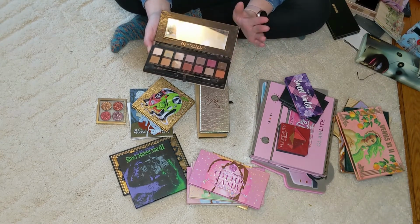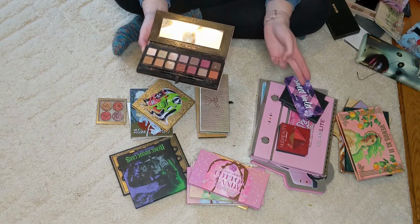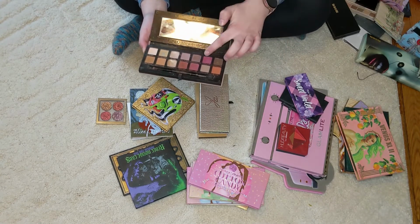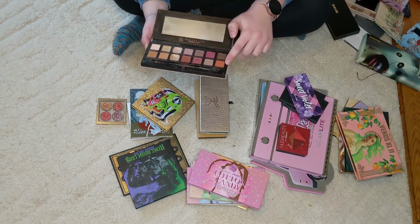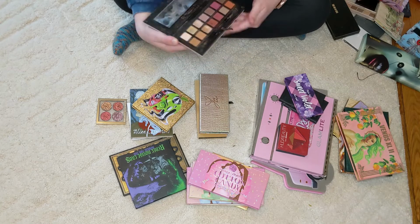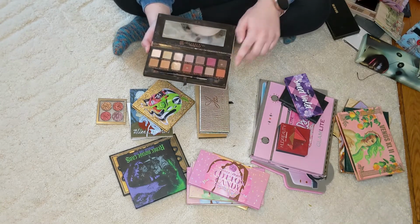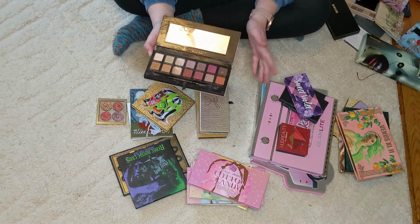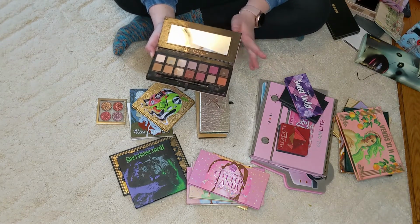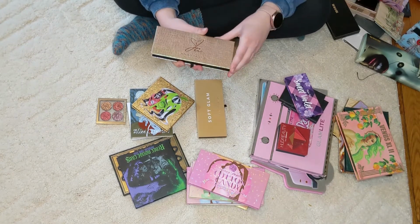So I feel like I'm gonna keep this palette, A, for the memories, and B, because these are really good mattes, and these red shades are just really beautiful, especially that orange too, what's that one called? Realgar? I don't know. That orange shade, that one's really nice too, especially in the crease or in the outer corner. So I am gonna keep this palette for the mattes.